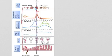Now, right before the ovary is ready to get rid of that ovum, another pituitary hormone spikes. This one is called LH, luteinizing hormone. And you'll notice that its levels are always fairly low until right before the midway through the actual cycle. Right before ovulation, we see a large spike in LH.